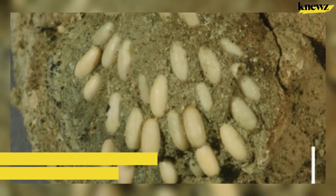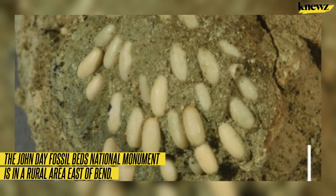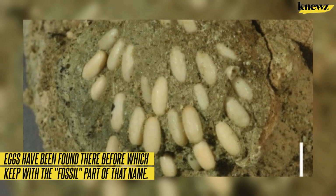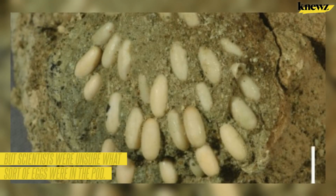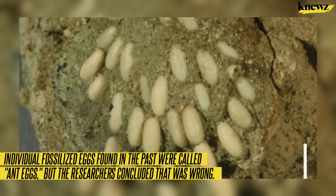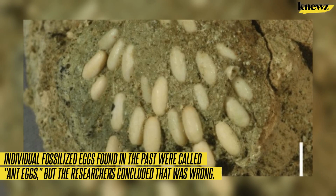The John Day Fossil Beds National Monument is in a rural area east of Bend. Eggs have been found there before, which keeps with the fossil part of that name. But scientists were unsure what sort of eggs were in the pod. Individual fossilized eggs found in the past were called ant eggs, but the researchers concluded that was wrong.